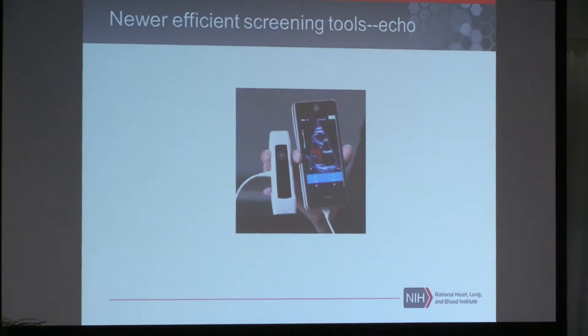This I mentioned to you yesterday. There's a handheld echo machine, which technology is getting better and better every year. I'm not trying to promote any sort of vendor, but there are a couple of companies that make this type of machine. You can get good pictures of the heart, the size, the function. You can get color Doppler information about valvular disease.